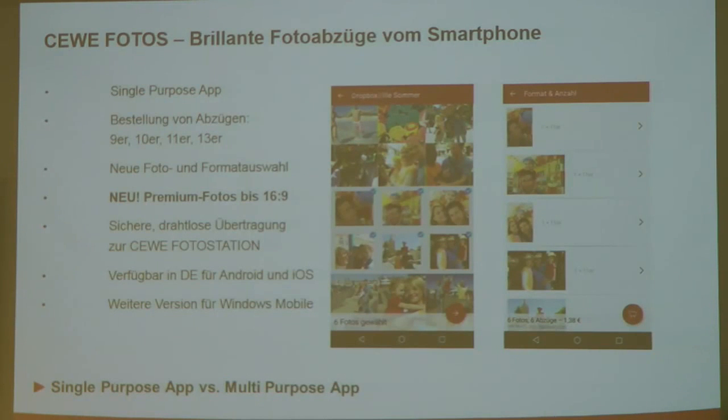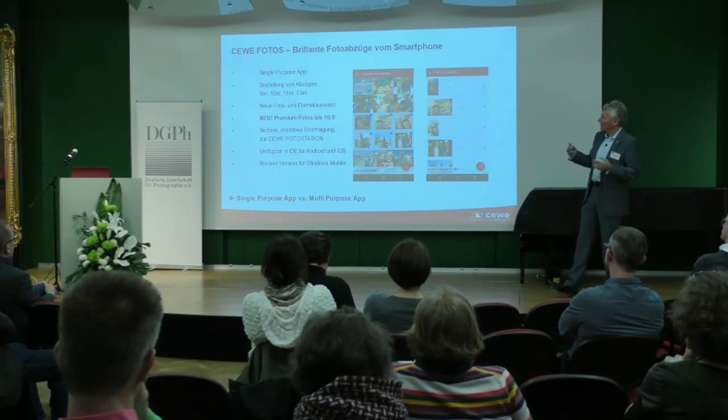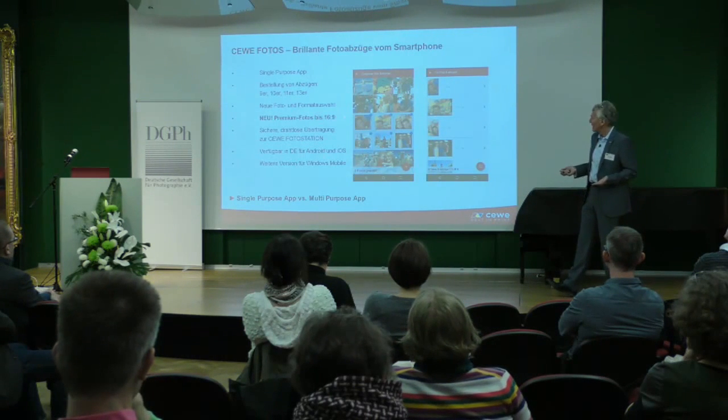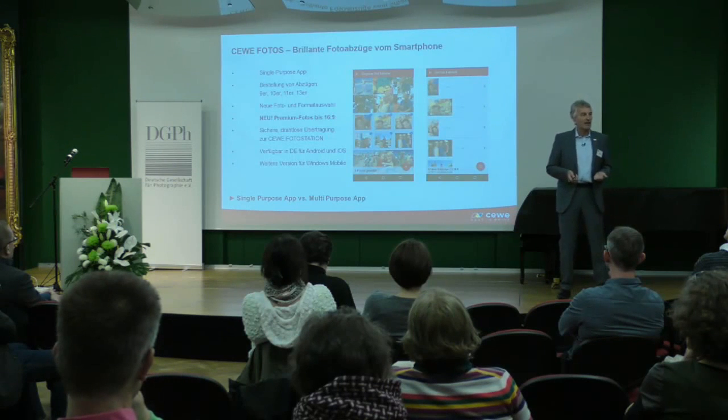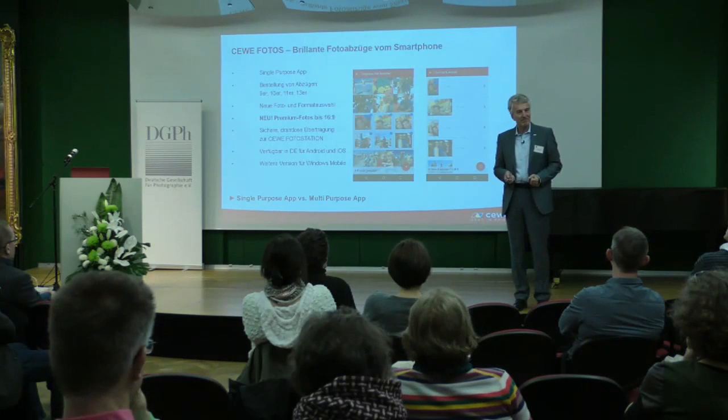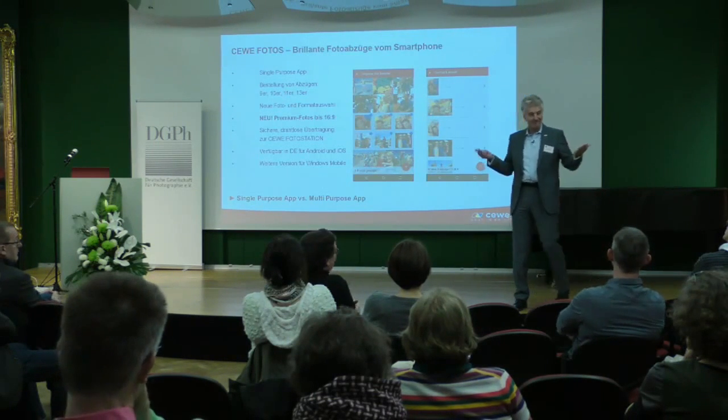Mobile phone users are different than desktop users. They are sometimes the same, but even they change behavior when they change devices. So we have a discussion about single-purpose apps versus multi-purpose apps. We developed, for example, an app where you can only order prints. Why did we do that? We offer it now in a 16:9 aspect ratio. Why? What is the Huawei P9 aspect ratio? 16:9. But all the ordering systems normally do 3:2. They cut.